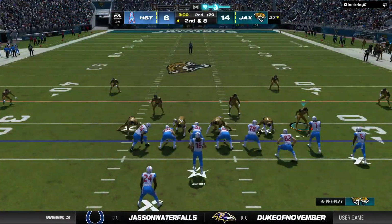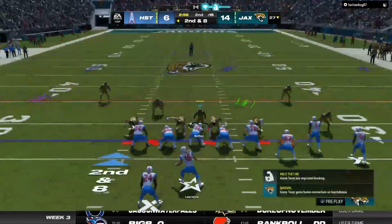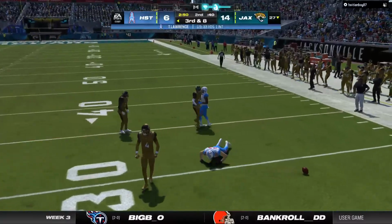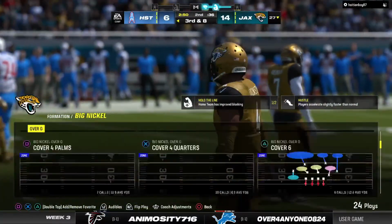Right, let's go. They'll break the huddle, come up on 2nd and 8 at the 27-yard line. 11, Agate. Lawrence. And that is incomplete. A lot of force bearing down on him there. He could not hang on.